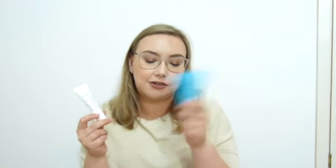There we go. Face cleanser I used was the Belief Aquabomb Jelly Cleanser. I did take a Fresh Soy face cleanser because I thought this might run out on me, but it didn't, so I didn't end up using this. I did use this, and I'm actually going to keep this out to finish this up because it is so empty. I'm not going to use it.